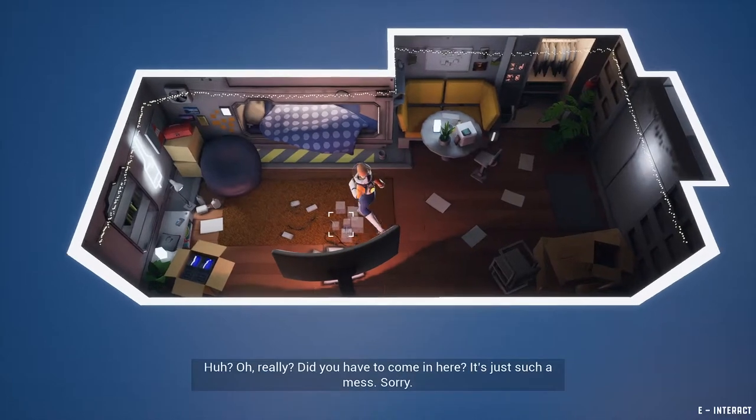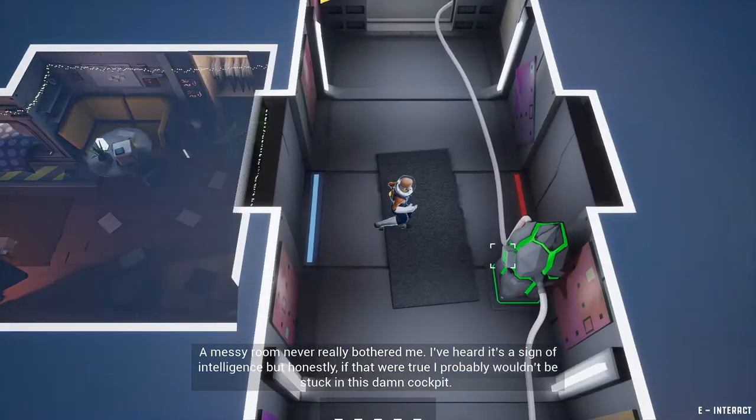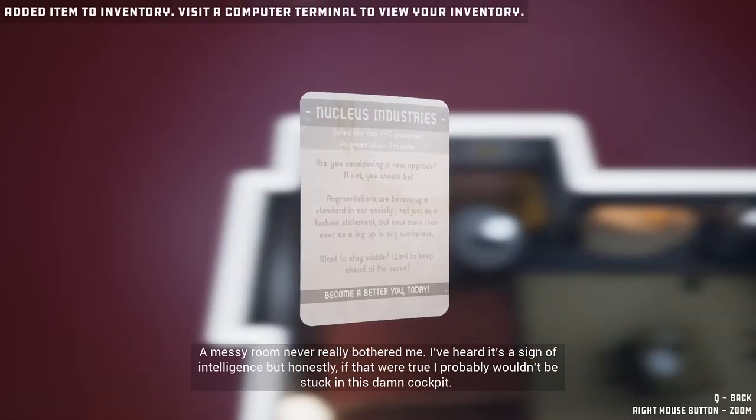Huh? Oh, really? Did you have to come in here? It's just such a mess. Sorry. Messy room never really bothered me. I've heard it's a sign of intelligence. But honestly, if that were true, I probably wouldn't be stuck in this damn cockpit.